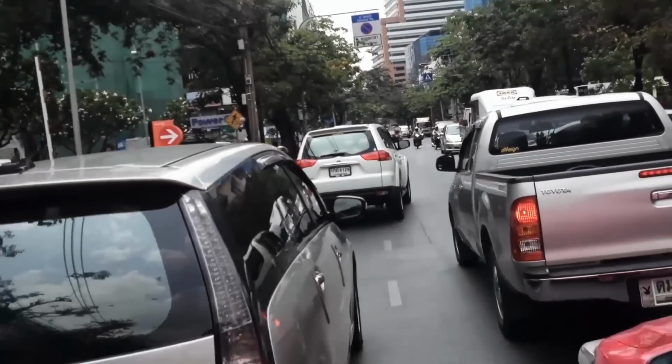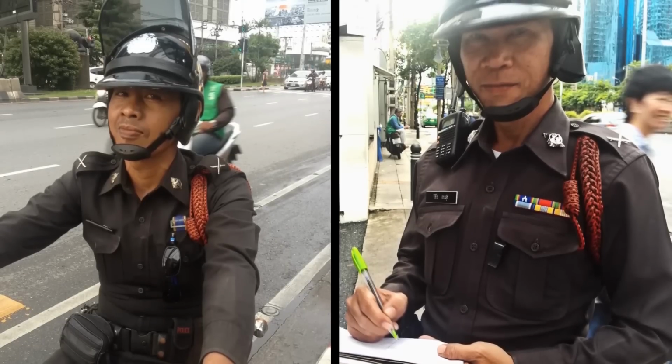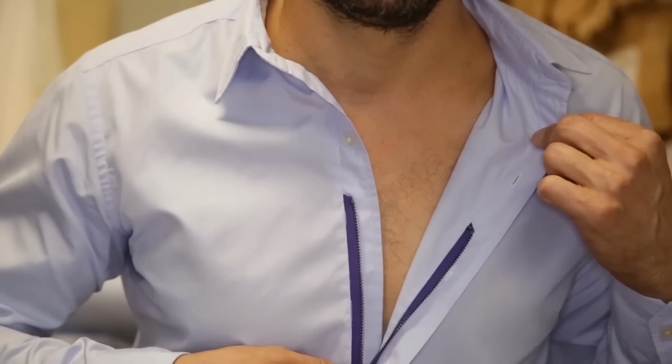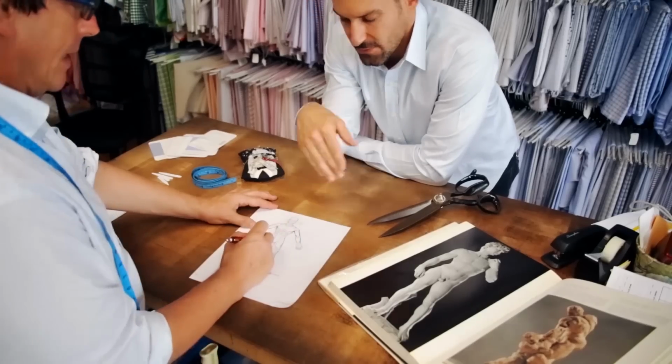So the story is these guys were over in Thailand. They've got an athletic build and they were wondering how these police officers they saw over in Thailand just maintain this crisp, clean look at all times. They never had a pec gap issue. And they actually found out that they had a zipper right here in the front. So they thought, okay, what if we actually put this in a shirt made for fit athletic men?